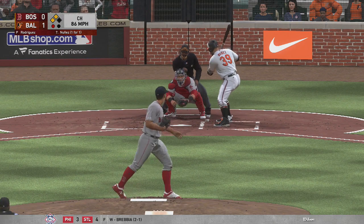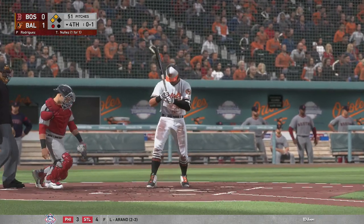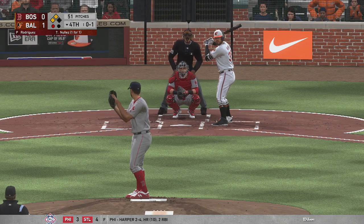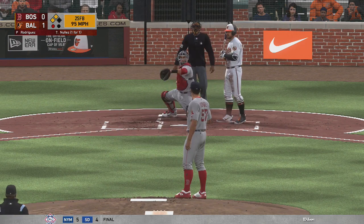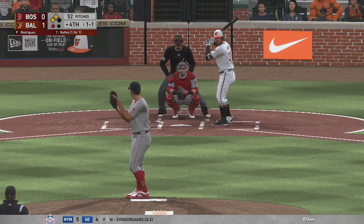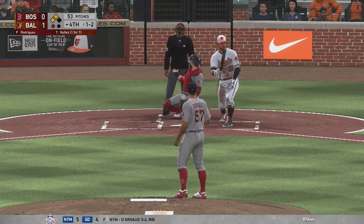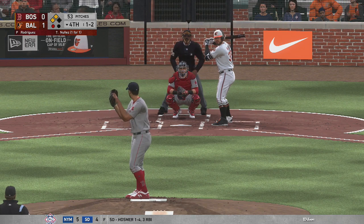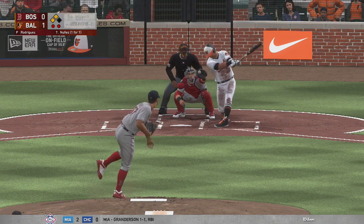And here's Renato Nunez as the changeup to him drops in there for the first strike. Mancini, the runner at third. Stewart is over at second with one down in the inning. Fastball well outside. The 1-2 is swung on and missed.